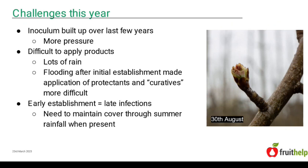As I said, challenges: inoculum build up, more pressure. Pretty straightforward, so you can kind of see where we're going to go as far as fixing things. Difficult to apply products, lots of rainfall. I can imagine there was quite a few guys with bog tractors. And then that flooding after that initial establishment of disease in a few orchards saw the issue.